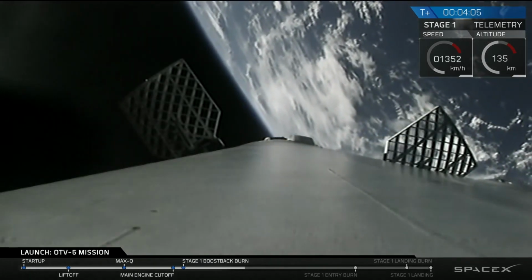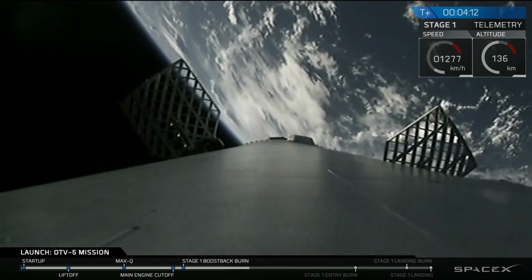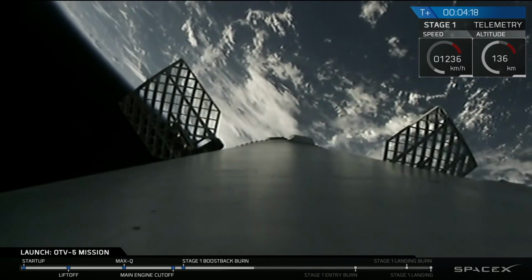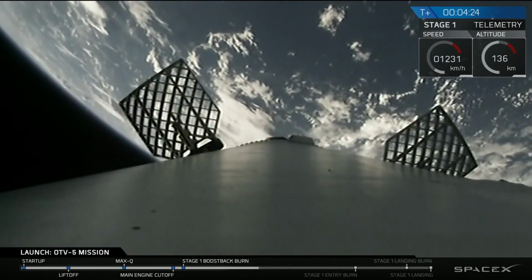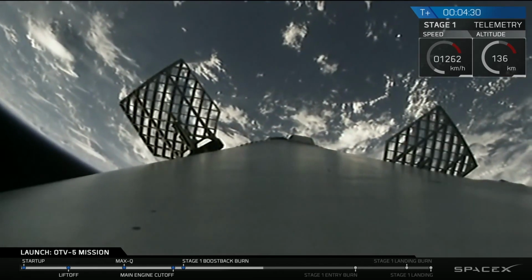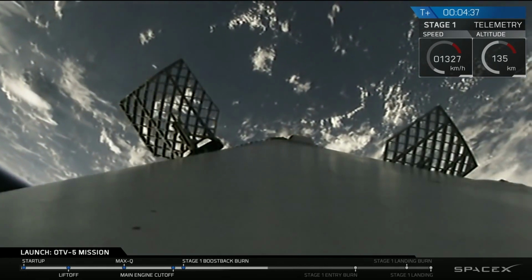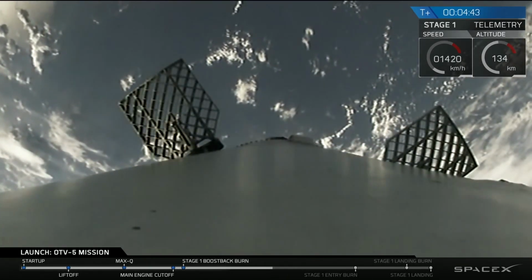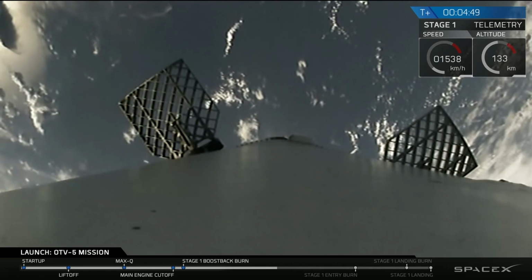You'll also notice the brief spurts of what appear to be white smoke. Those are our nitrogen thrusters, and those control the orientation of the vehicle when the grid fins aren't able to, because there's no atmosphere. Grid fins, of course, require atmosphere to operate. First stage continuing its parabolic arc, heading towards landing zone 1, starting to descend back towards Earth.